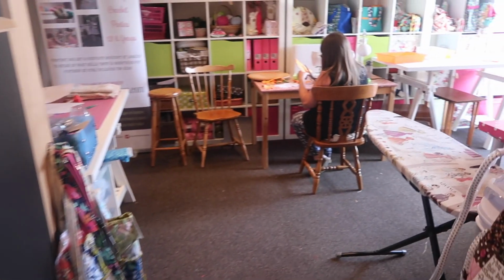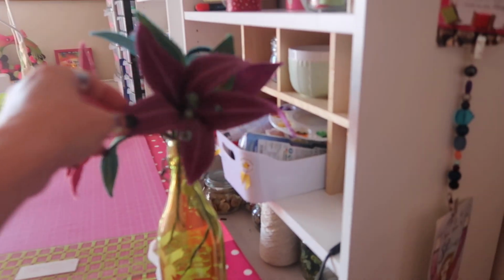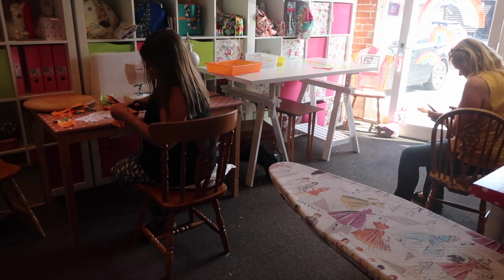Exactly. Oh, well done. And next door we've got Jenny and Jill, and they are cutting out their petals for the free machine embroidered lilies that we've done, which is a precarious task. So they are all breathing slowly and quietly and concentrating.